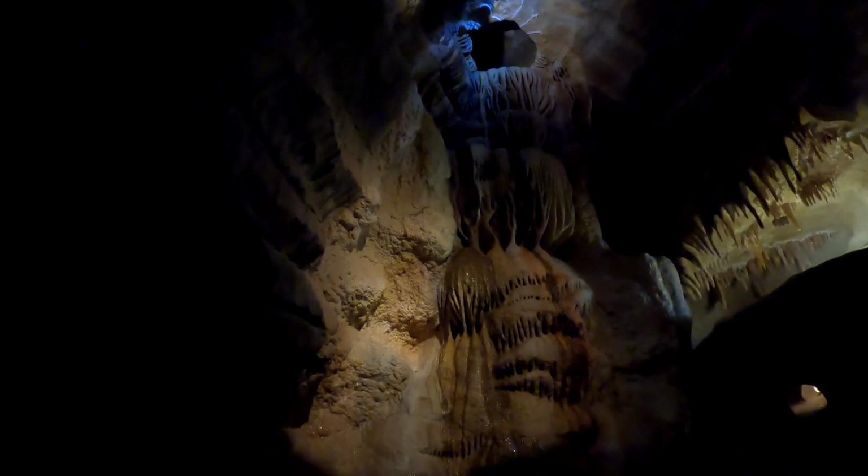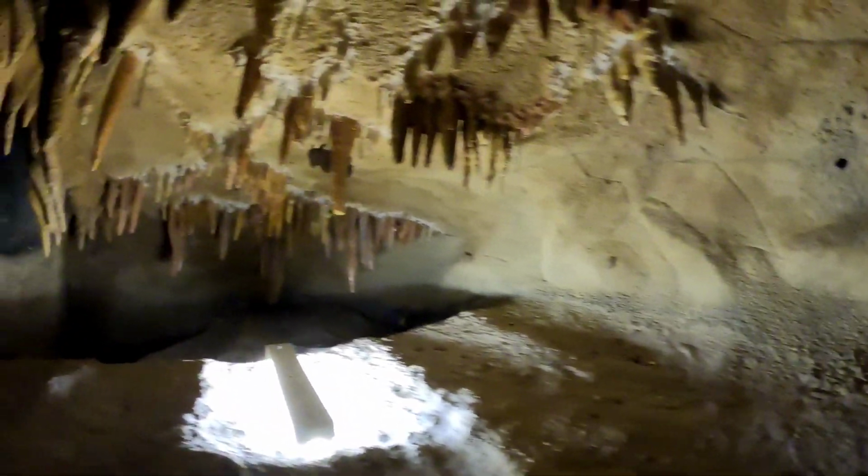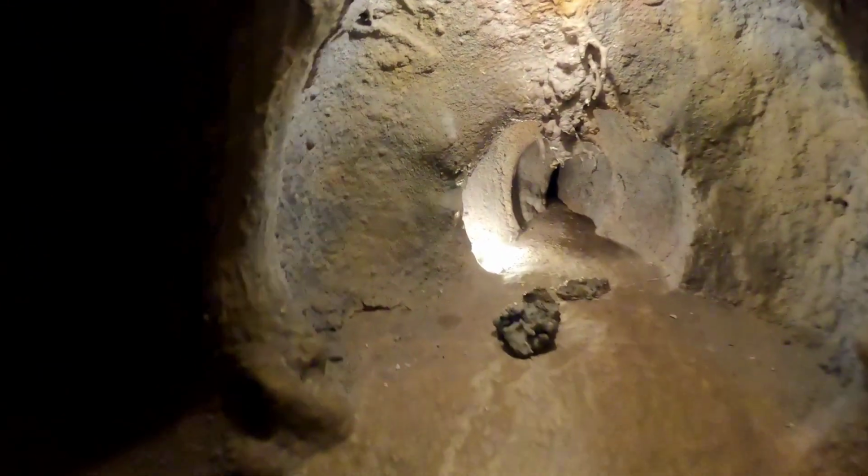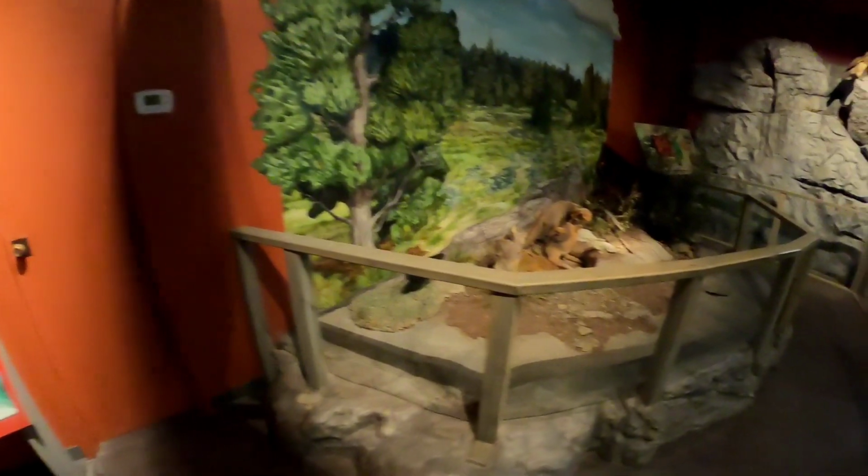That's a waterfall, stalagmites or stalactites, whatever they call it. It's calcium coming out of the ceiling. What's up there? Alabama sand cedar. Okay. We got foxes, crow, cedar glades.